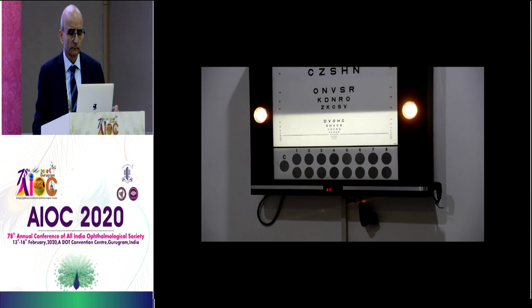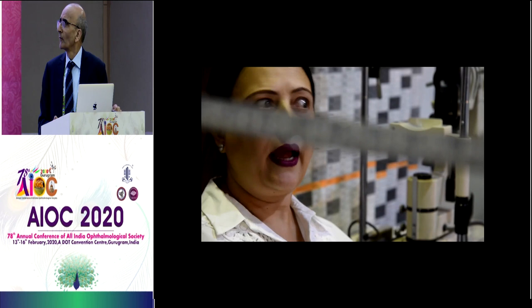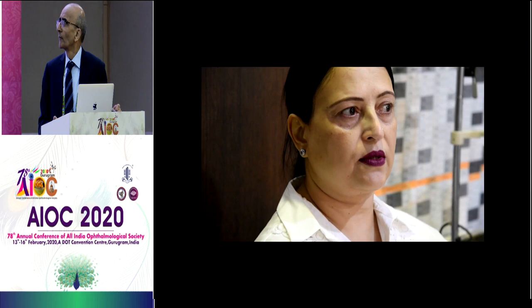Are you seeing any rings around the light? Not rings, but yes, if I'm sitting in the car and a vehicle is coming from the front, it bothers me a little. How disabling is it? Very disabling or just sort of? Sort of. Not really. You can drive with that? I can. You can drive with this. All right.